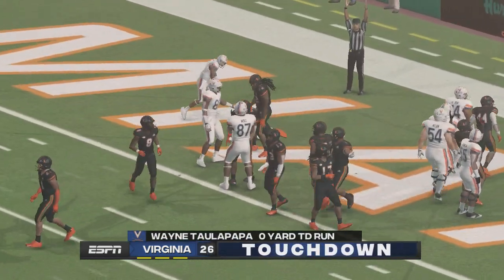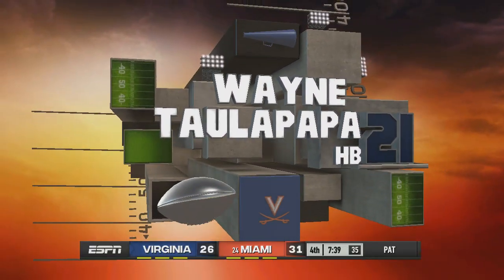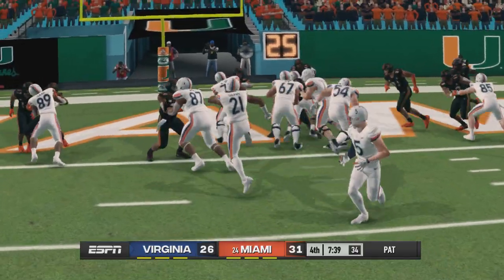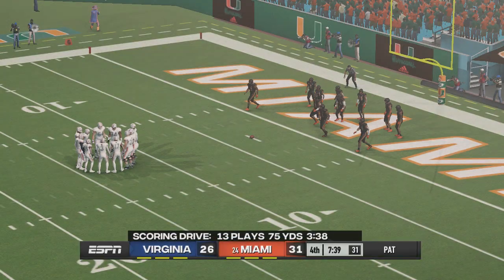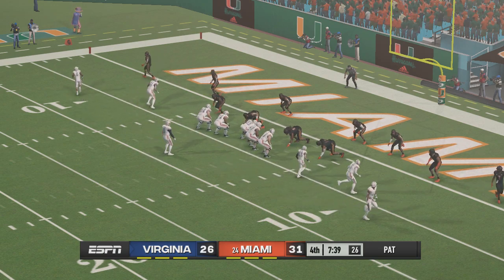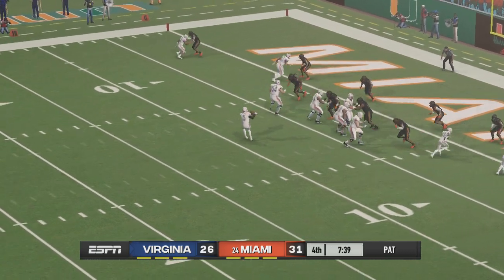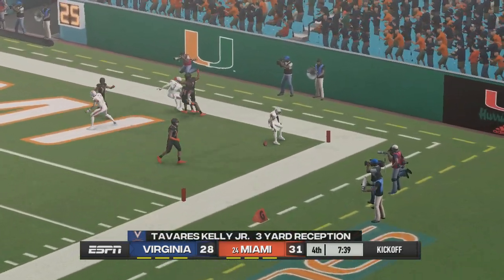Touchdown, Cavaliers. Great job of finding the space to run and just bursting in for 6. So the offense is going to go for 2. They come out in a 5-wide set. And it's caught for 2.